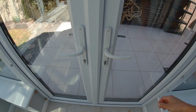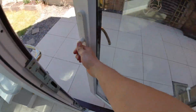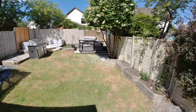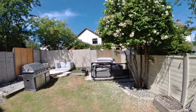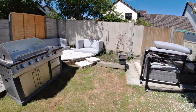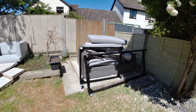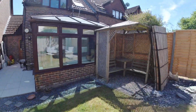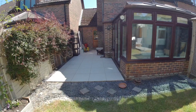I'm really good, mate. So let's have a quick look at the garden. We're still yet to be fully complete on the garden, but it does look nice. Beautiful blossom tree there. Stevie boy's getting his barbecue in here. He's gonna have a jacuzzi in the corner, a little hot tub, and some garden furniture can live there. This is a nice little pad.